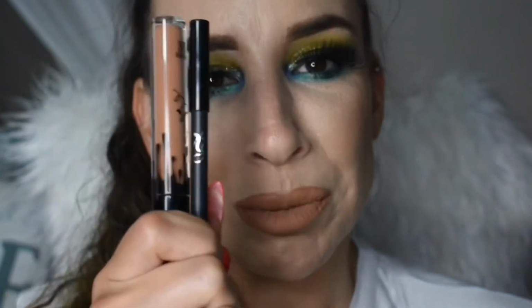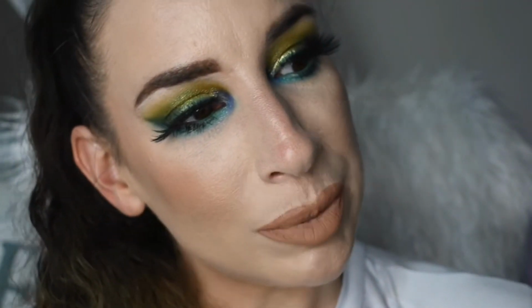So this is the final look with lashes and a lippy. I'm still using the same old Skanky Kiss lashes I've been wearing. And for my lips, I used Exposed from Kylie, the lip liner, and liquid lipstick. I think this look turned out really pretty. I especially like it after I added the lashes and the lip.